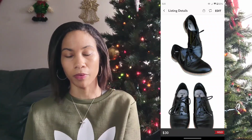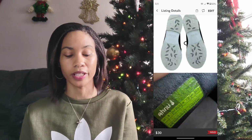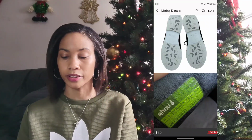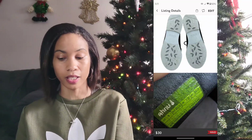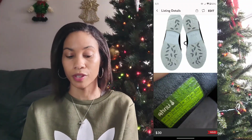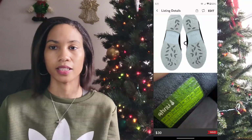I have sold this brand before in a pair of sandals, and I remembered the brand selling well before. So I paid $4.29. They sold for $30, and I got a profit of $19.71. So I'm going to keep picking up Anu. I don't find it often, but I would keep picking it up because I think it does sell.